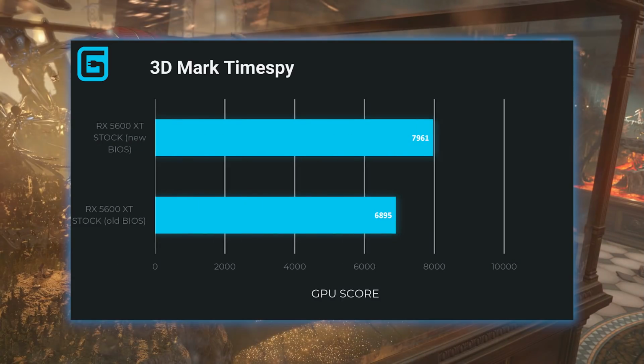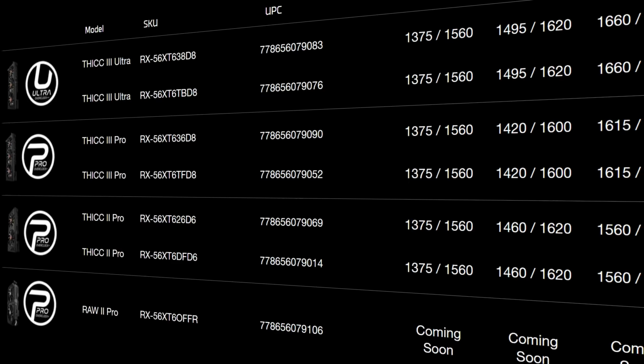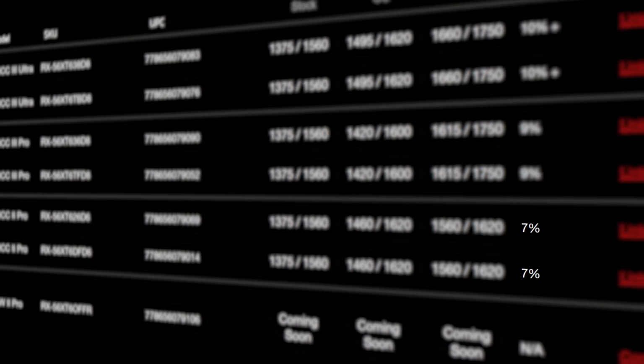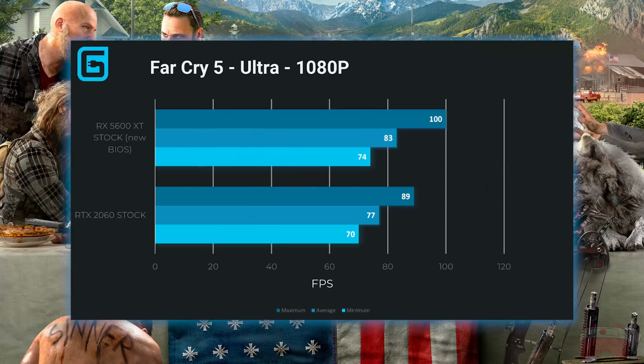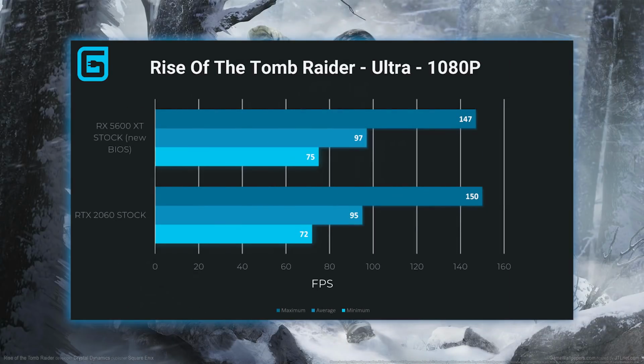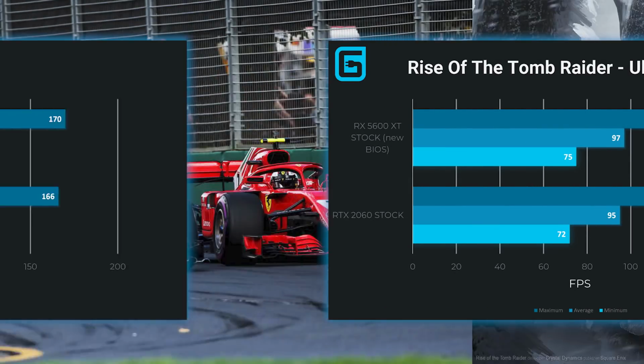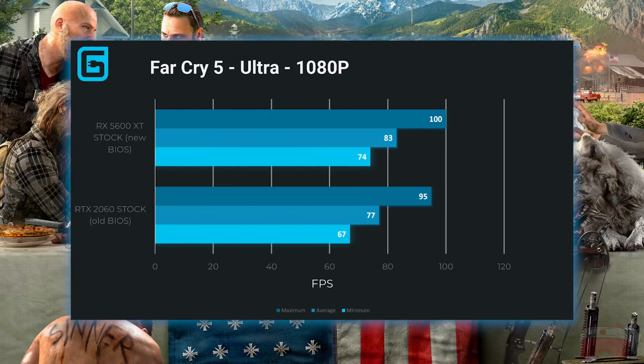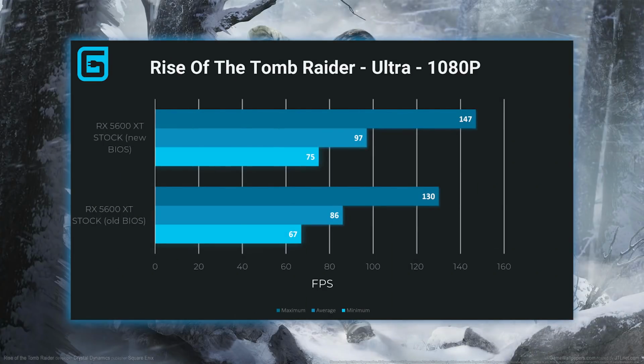As far as the results, let's just say the 5600 XT fared far better. I mean, XFX's site says to expect a 7% improvement, but it actually got closer to 10. In fact, at stock, the 5600 XT mostly beat the 2060 in every benchmark I tried. I mean, you can see the difference between the pre-BIOS and post-BIOS performance is pretty stark.